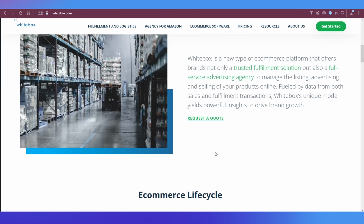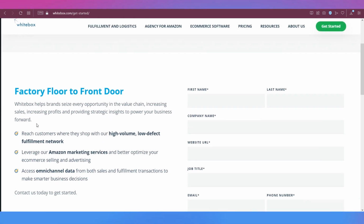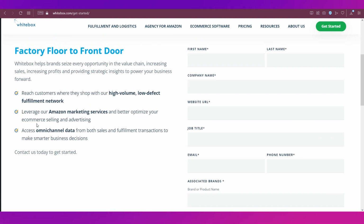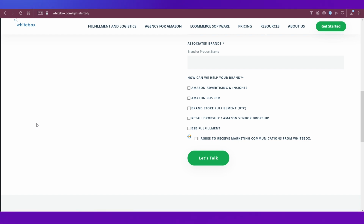The sign up process on this platform, Whitebox, is pretty simple. You just need to click on the Get Started button on the top right side of the home page, and you will be taken to this page where you can see how you can simply start by filling in this form. Just select the options over here, give in all the details that are required, and hit the Let's Talk button over here. That's it about Whitebox.